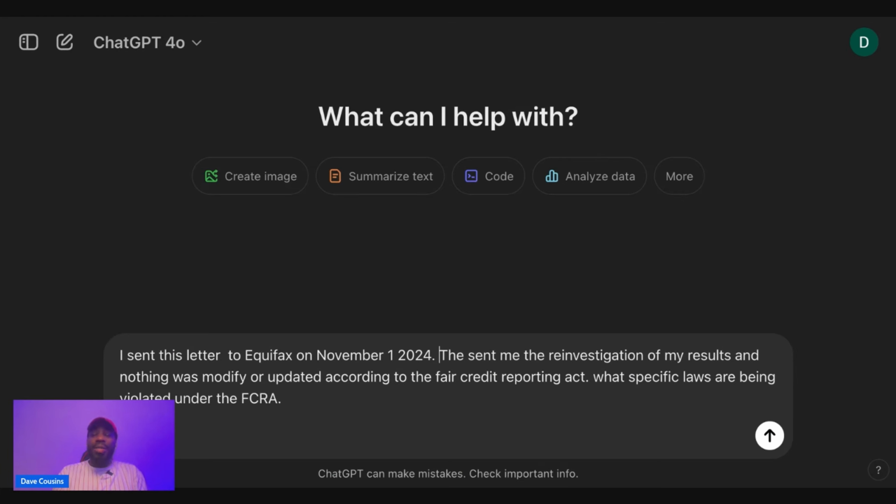So now what we're going to do is leverage AI. We're going to leverage ChatGPT to help us file a complaint with the CFPB. Now, you might have to upgrade for this. I don't know. ChatGPT is free, but the upgraded version costs a little bit more money. You can just pay for it for 1 month and then cancel it, whatever the case may be. It's up to you. But I sent the letter to Equifax on November 1st, 2024. They sent me the reinvestigation of my results, and nothing was modified or updated. According to the Fair Credit Reporting Act, what specific laws are being violated under the FCRA?